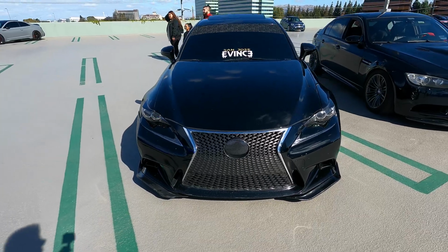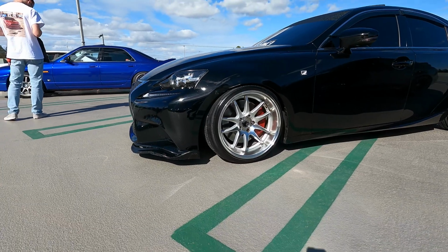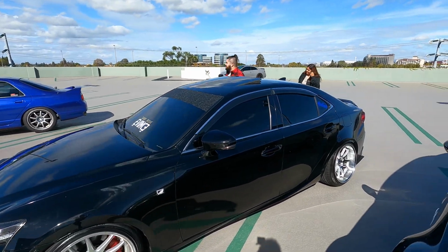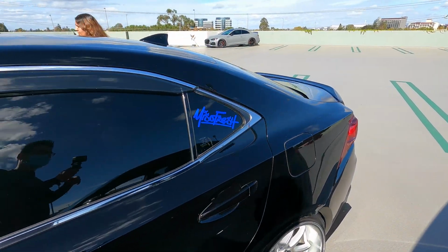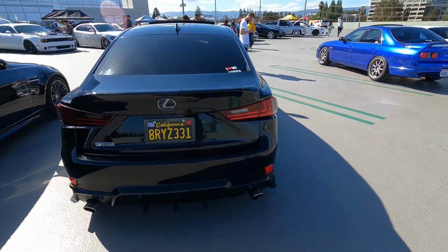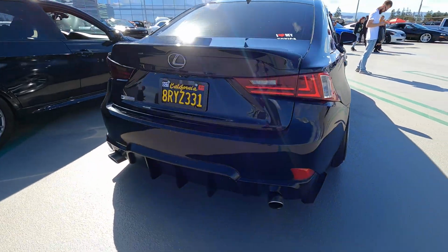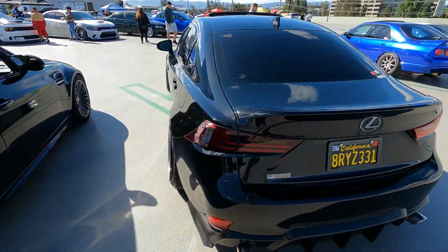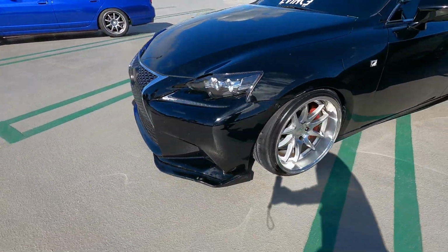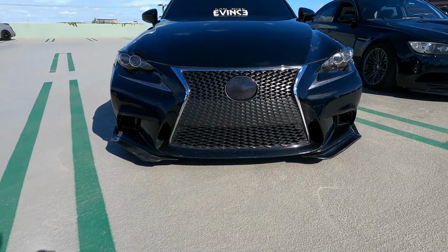We also have this Lexus here. Lowered and dropped almost to the floor. You can see the rims. Look at that. Pretty cool setup you got here. F Sport. Awesome. And I love how the newer Lexuses look. You know, they've got that really futuristic, sharp angled styling. And that's always pretty cool. Really mean and aggressive looking front grille. Kind of looks like the Predator.